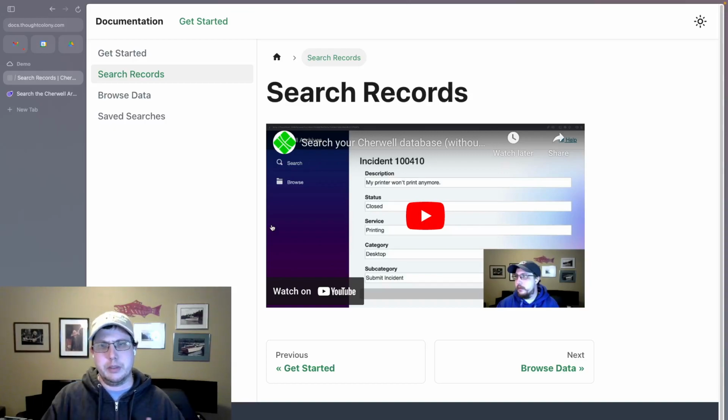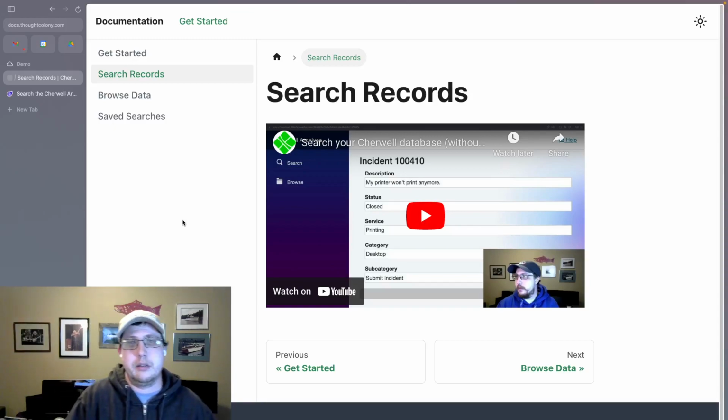So I might actually be able to get some screenshots of Cherwell itself to compare to what I've built. And then, of course, as I add more things to the software, this will start to populate even more. This is the documentation site going forward. I will continue to add to it as there are more things to add to it.